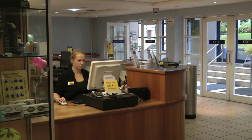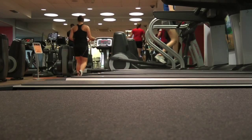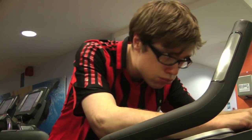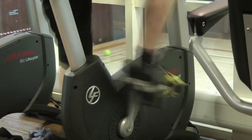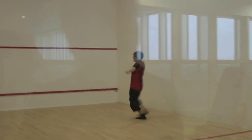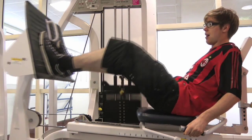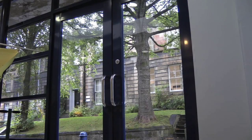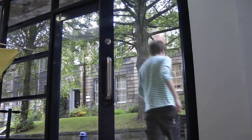Level 3 is the entrance level, where one will find the reception, the social area, and a number of vending machines. The cardio suite includes many modern marvels of technology, such as treadmills, cross-trainers, bicycles, and rowing machines. The top floor then houses another fitness suite and a squash court. The strength suite is where Douglas will metamorphose from David to Goliath. Access to these facilities is £50 sterling for the entire year.